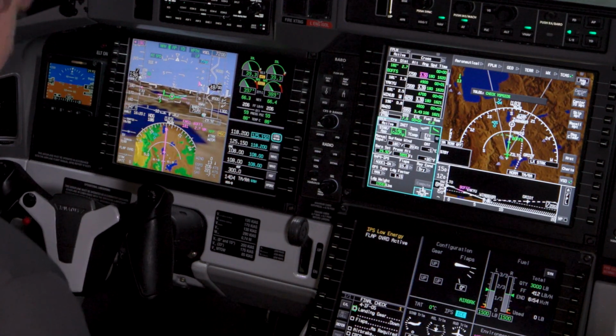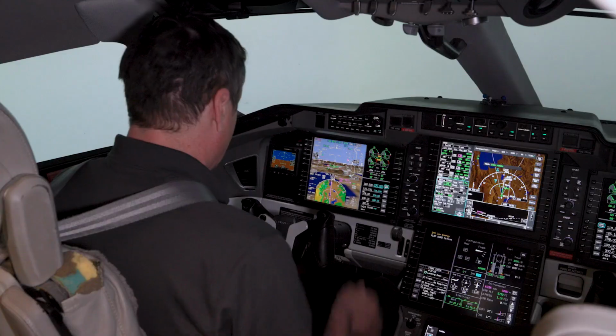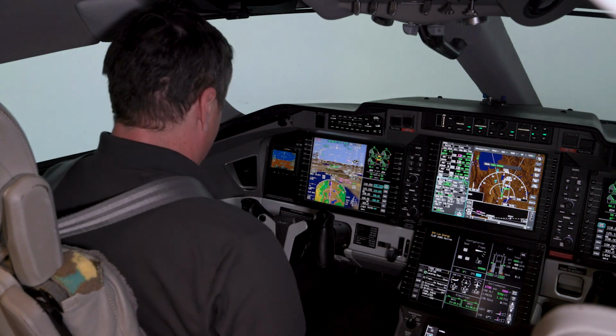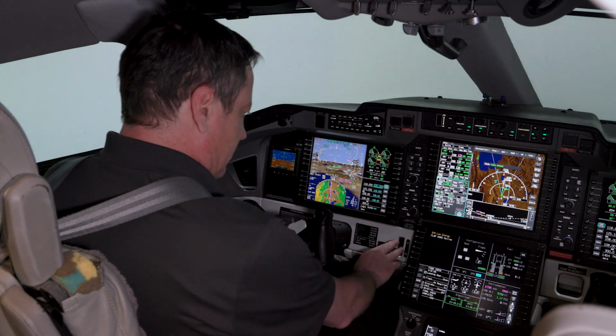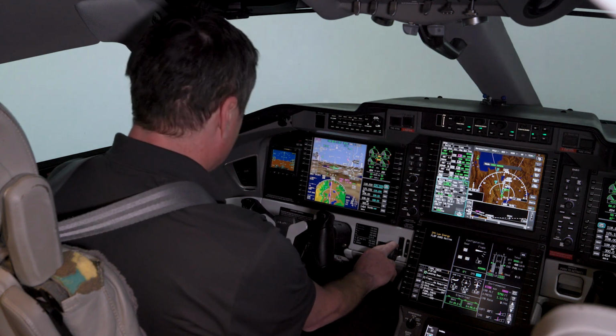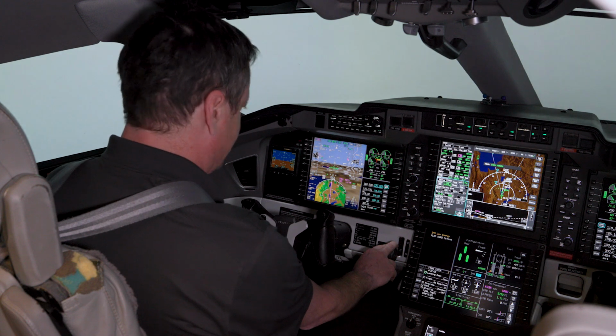So I'm going to come in with some speed brakes. Air brakes. And I can put that landing gear down. 7-mile final. Looking for 3 in the green. PCL to be coming up. There it is. And here's 1, 2, 3 in the green.